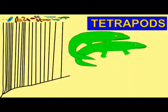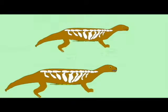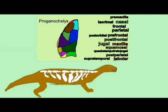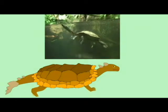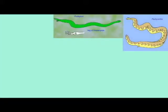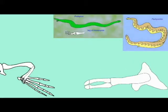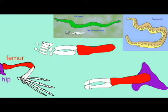The first amniotes were very primitive, having a number of features of amphibians, including some dermal scales which match those of fish. Among the amniotes, there were a number of primitive groups. So for example, the first snakes still possess legs. The first turtles only had half a shell or still possessed teeth.